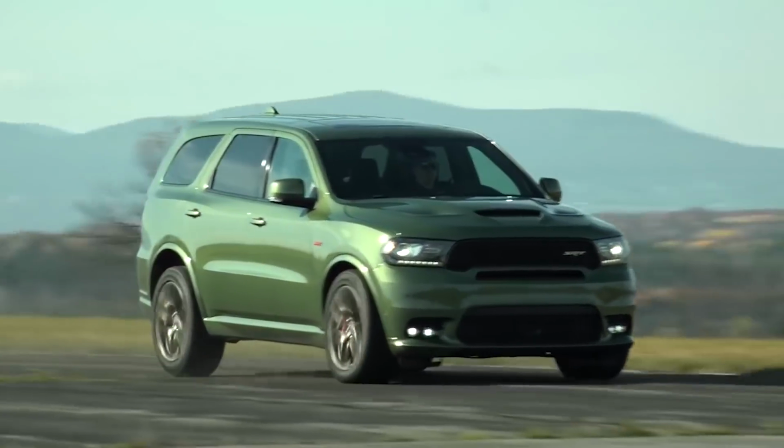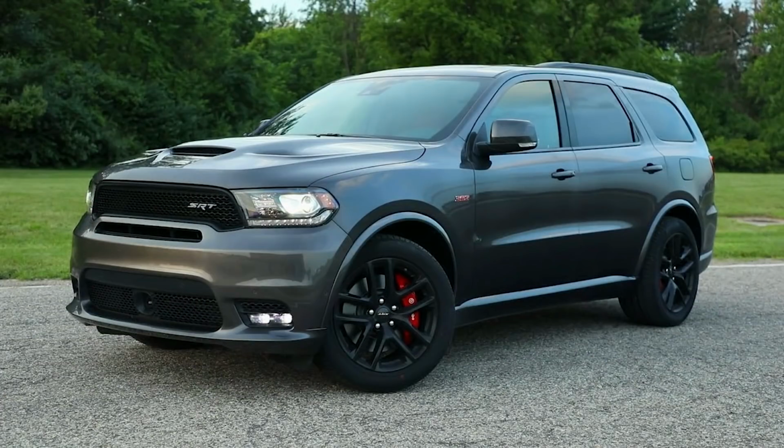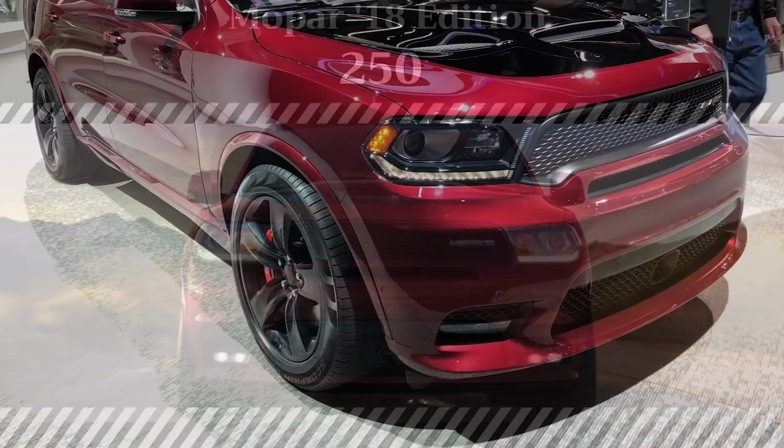These stop the car from 60 to 0 in just 115 feet. This SRT model will remain atop the Durango lineup until we see the Hellcat version, possibly in 2021. Next up, we have the Mopar 18 Edition Durango, limited to just 250 units for the 2018 model year.